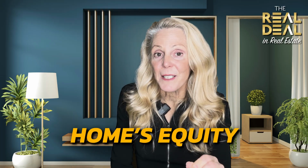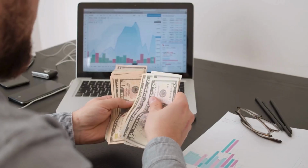So if you're 62 or older, you can borrow against your house equity instead of making payments to the bank, and they'll send you cash every month. Now you can get it as monthly payments or a lump sum or even a line of credit. But the best part, you don't have to pay it back until you sell, move out, or pass away. So I'm not sure if it's good for you, but it is an option. If you're sitting on a lot of equity and don't want the pressure of a loan payment, this could be for you.